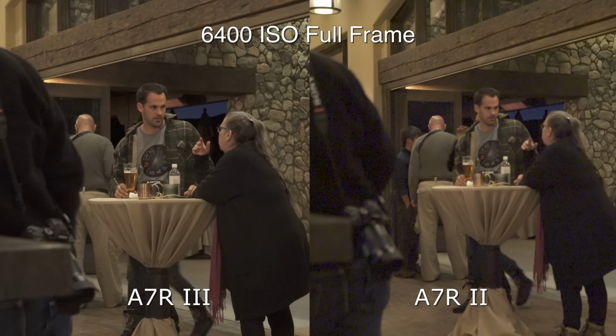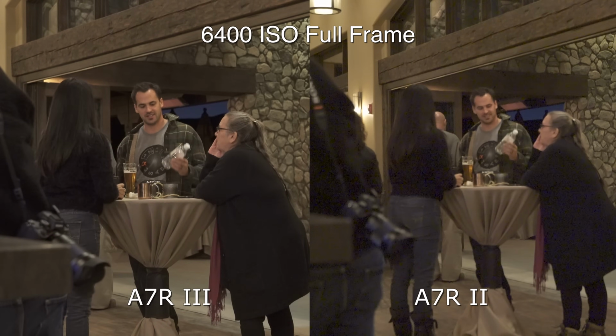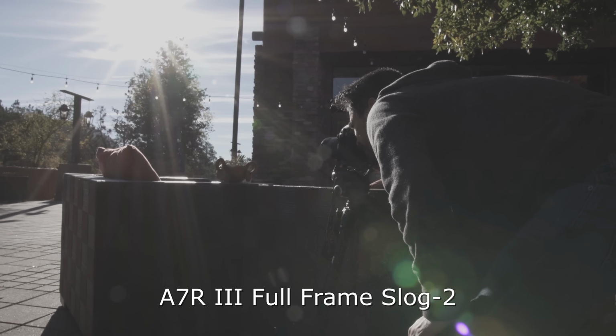For starters, the full frame recording has been improved dramatically, much like what we saw with the A99 II. Now, I'd still say, just like the R2, you're best served shooting in Super 35 mode if you can, but if you want the extra flexibility of having that second camera angle, then you can shoot the higher ISOs when you're in the full frame mode, which definitely wasn't the case before. Also makes it a lot more usable in log recording. Super 35 is still going to be your best friend, but that full frame mode is much more usable now.